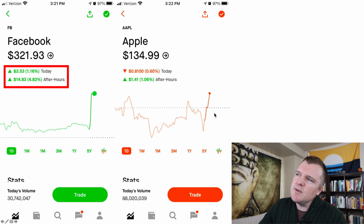Apple didn't really move that much. It did go up 1%, but there wasn't a sell-off, so it looks like people are unaffected by what they're hearing, or Wall Street insiders are unaffected by what they're hearing from Apple's earnings report.